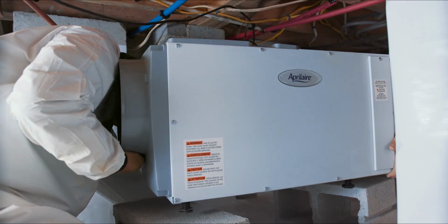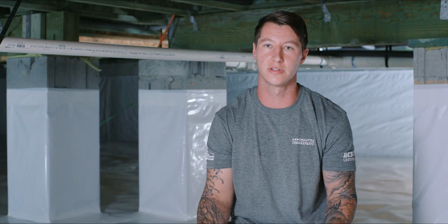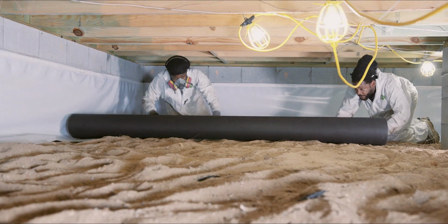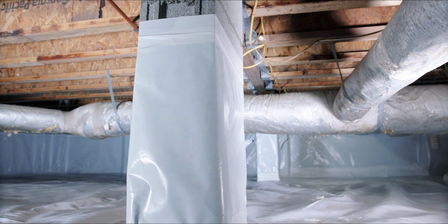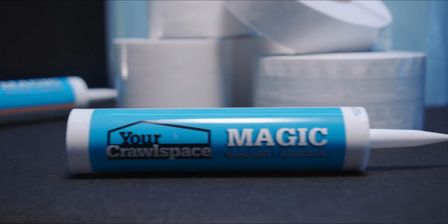Anytime we have any kind of question, whether it's about the products or even a certain scenario with the home, they have a lot of hands-on experience. The Your Crawlspace products are made for installers. If you want to do quality work, these are the products you gotta have.